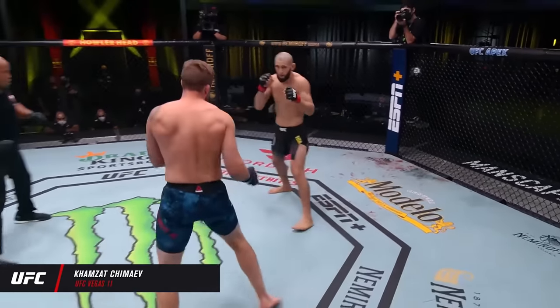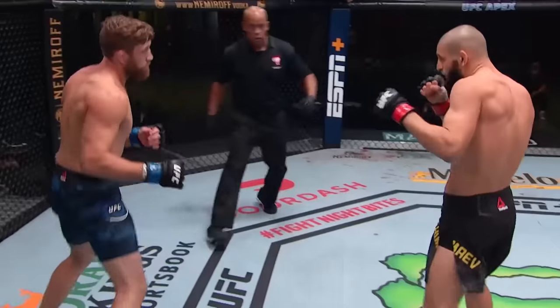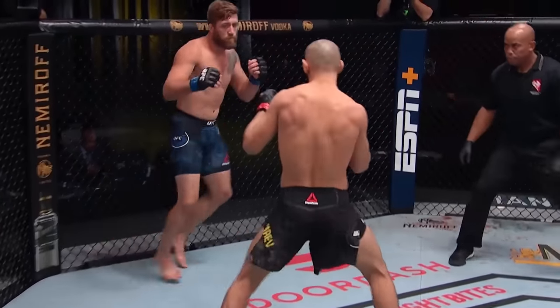Mershart out of the southpaw stance in blue. Chimaev orthodox in black. Chimaev straight on the pressure like he always does.